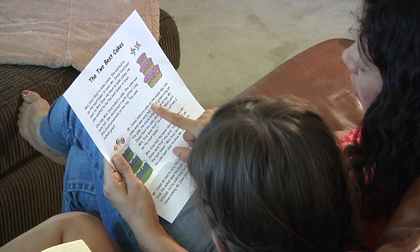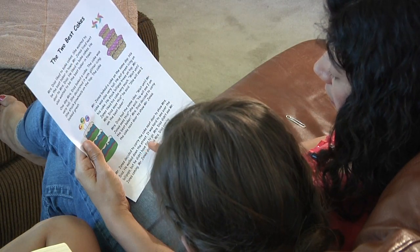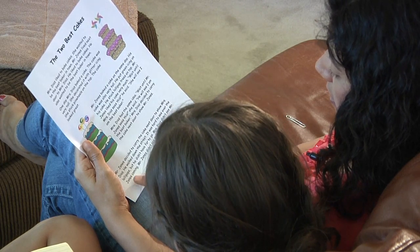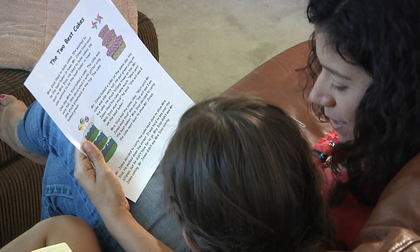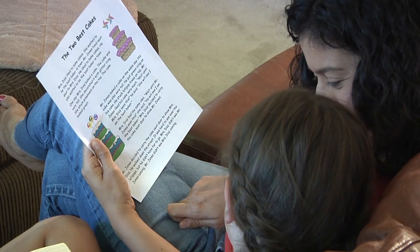Mr. Jones baked a cake on the same day. Mrs. Diaz decided to carry the cake next door to show Mr. Jones. Mr. Jones decided to carry the cake next door to show to Mrs. Diaz. He walked down the street. It was hard to see over the lollipops, but he didn't have far to go. Mrs. Diaz didn't see Mr. Jones coming. Mr. Jones didn't see Mrs. Diaz coming.